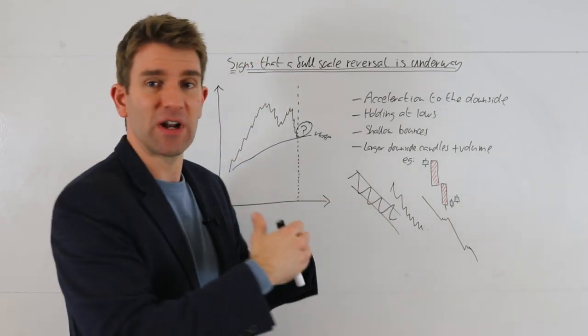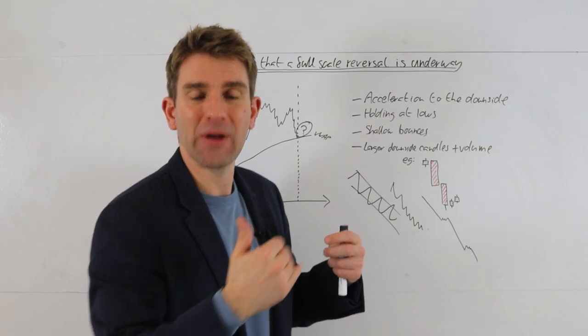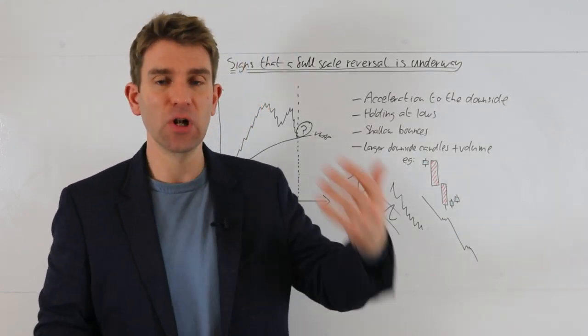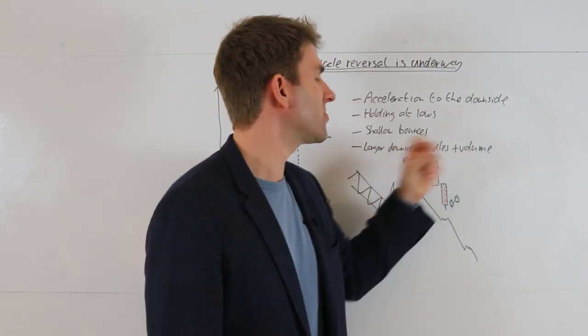So if we're looking at the trend line, the width of the trend line will be much narrower. So it's pushing lower, bouncing a very small amount. Again, signifying potentially that there's a lot more supply overhang than we'd expect. And then larger downside candles and volumes.